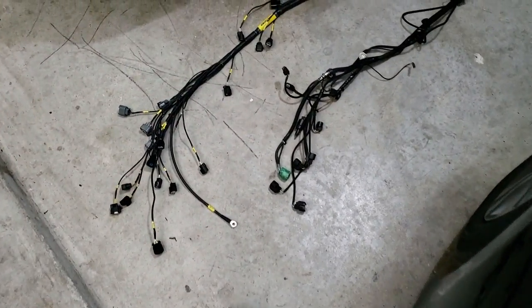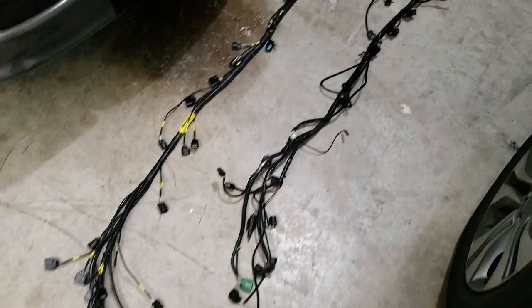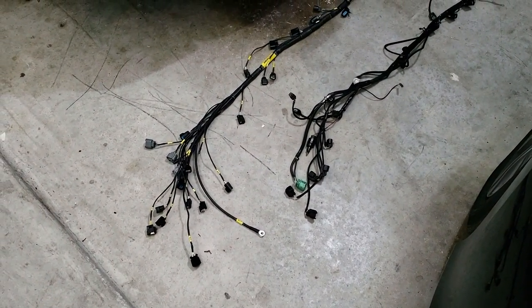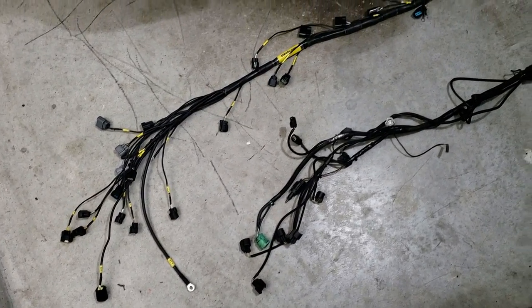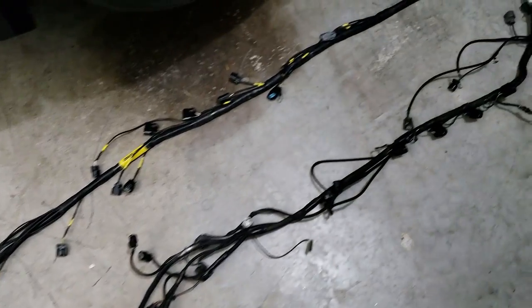All right, so I got both harnesses laid out side by side. Don't mind the Wireworks harness having all that snake action going on. It has been in my car for years and years, so it's just kind of bent to shape. But overall, both harnesses are, I wouldn't say identical, but they're extremely close. They're made for the same engine setup, but there's very little differences between them.